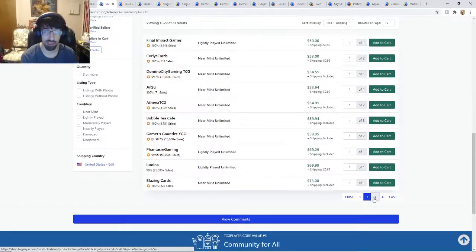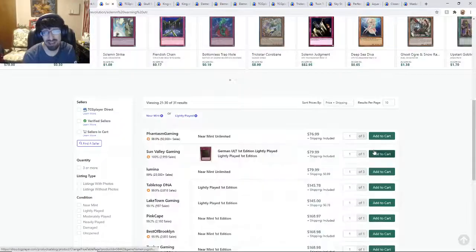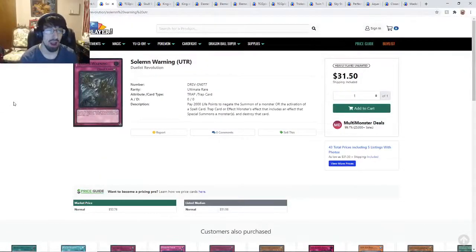The unlimiteds went cheaper. However, when it comes to the first eds, 145, when I got my near mint first ed for 85. So the near mints have been pretty low in value, $41 to $45. However, first eds are just skyrocketing up there. I don't know if it's because of old format. Maybe it is because I remember I used to run 2 Warning, 1 Judgment back then, stuff like in Dino Rabbit format. Maybe that's why this card's going up. I'm not really too sure.